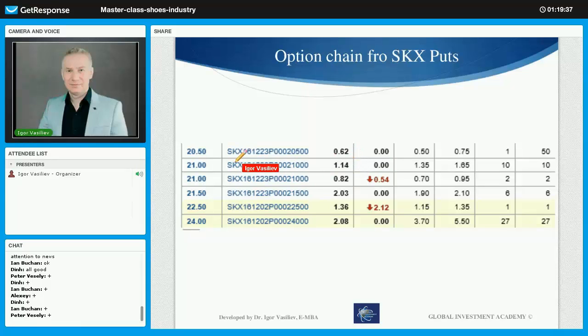Now, if you don't understand how it's read, that's how Skechers looks, because you can see several strike prices. Sometimes people get confused about what is going on here. So look, Skechers, then we see year 16, then we see 12, that's the month, and then we see 09, that's the day when it expires, and P means put. So here we have 16, 12, 23rd, so it's expiring on the 23rd of December. Here we can see 16th, 12th, 02, so this one is expiring on the 2nd of December. So always pay attention to when it is expiring.